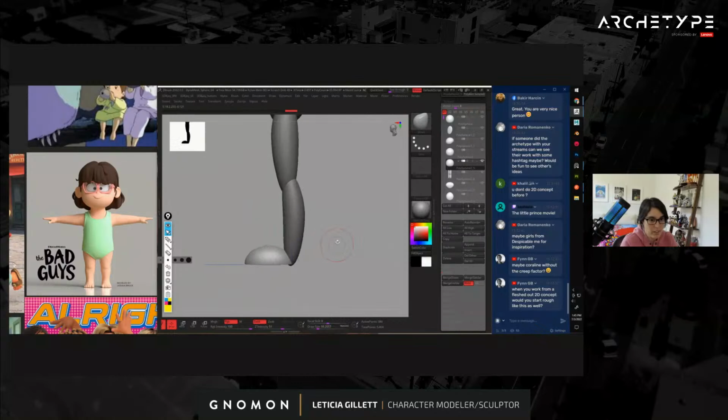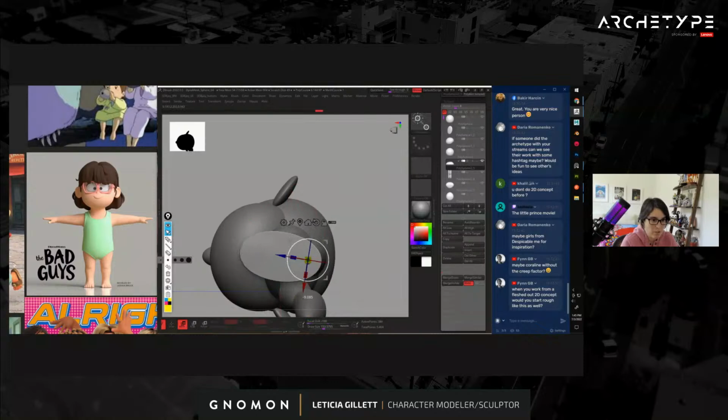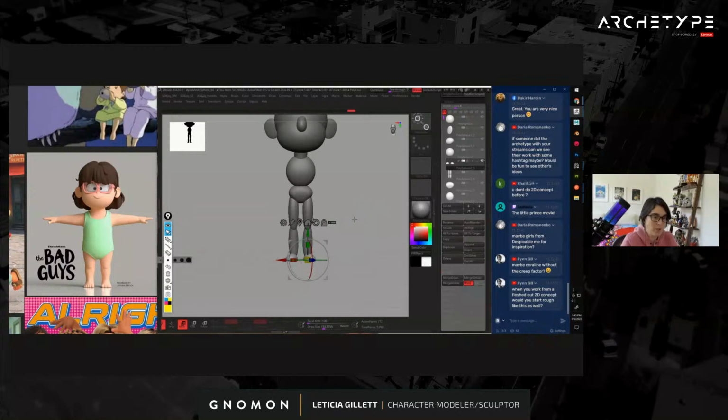They're probably going to be wearing shoes, so we can use this as a start shape. But for now, I'm just not concerned about that too much. I can flip it out just to give a little... That's too much. Mirror. Now we have some foot here.